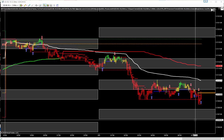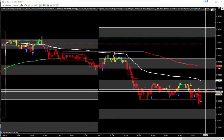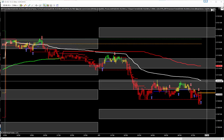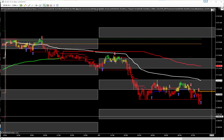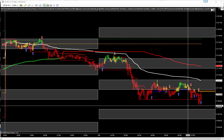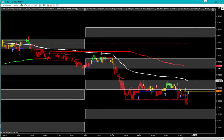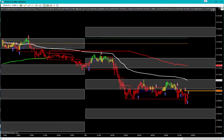So where are we going today after the last few days of moves? We're right here. Looks like we're going to pull right back up into this zone, right there around the 2110 to 2112 here. At this 24-hour VWAP, you want to look for another move down to the downside, possibly down into the 2107 area. Now, if we cross through this up here, we'll turn into an upside move, and we'll talk about that in just a couple minutes.